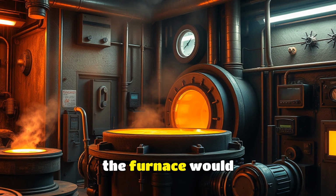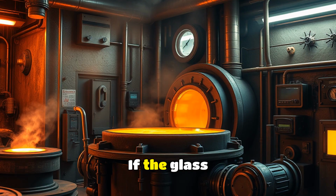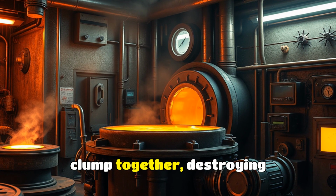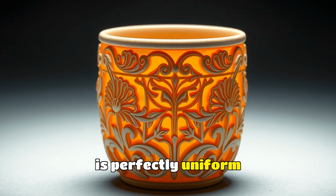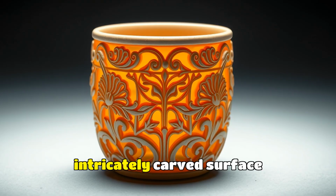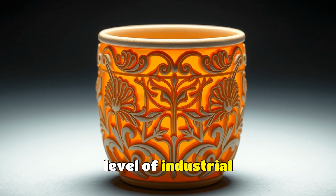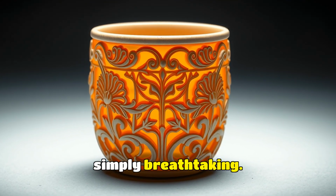The temperature of the furnace would have to be monitored and controlled with extreme care. If the glass stayed too hot for too long, the nanoparticles would clump together, destroying the optical effect. The fact that the color change is perfectly uniform across the entire, intricately carved surface of the cup speaks to a level of industrial precision and scientific consistency that is simply breathtaking.